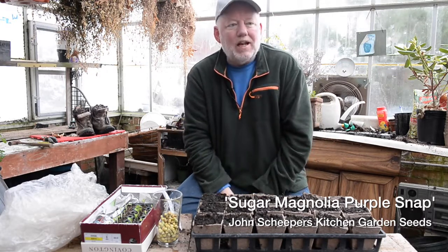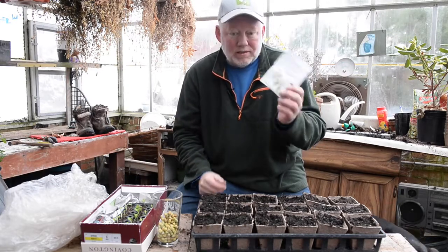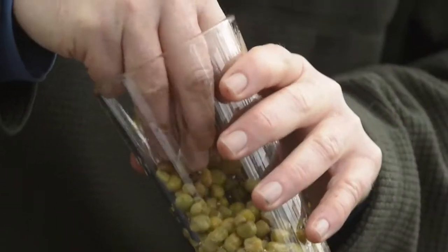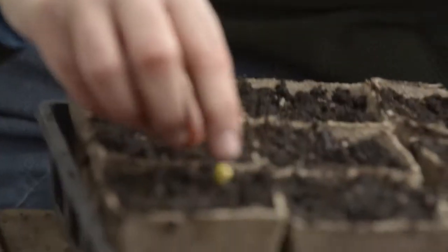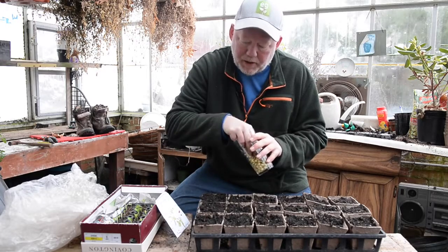I've always been fascinated with really tall peas. I grow some other varieties that are shorter. They all need to be staked somehow, but this will need a big fence or trellis. I don't know how I'm going to do it. And so we've got our seeds that are ready to go here. They're swollen up. I'm going to put 2 in each container, and they'll be much happier here in the greenhouse.